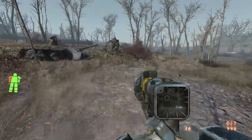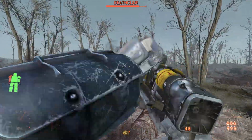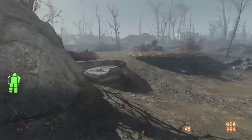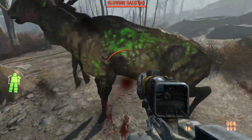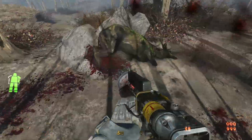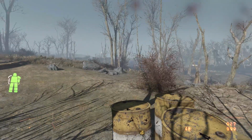And then there are a bunch of enemy encounters, including a good old Deathclaw, and a rad stag hanging around some irradiated barrels. Let's get this over with. Be careful when getting close to the barrels, as they do give off quite a lot of radiation. Now let's go on over to Site B.